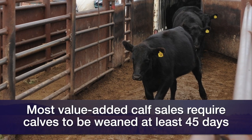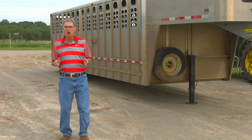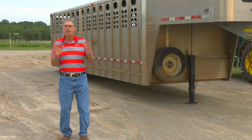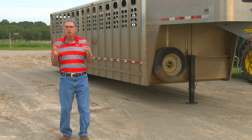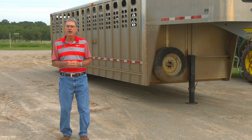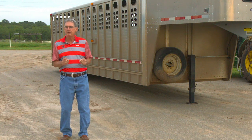And some producers may wonder, why? Why do we have to have them weaned that long? Wouldn't a shorter time frame do just the same? Well, again, let's go back to the research and take a look. Iowa State did a study over a 9-year period of 2,000 head of calves that they had enrolled in one of their feedlot test programs. And they monitored, among other things, how well the calves did depending upon how long they had been weaned before they were shipped to the feedlot.